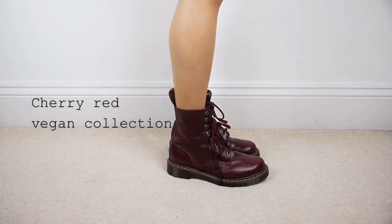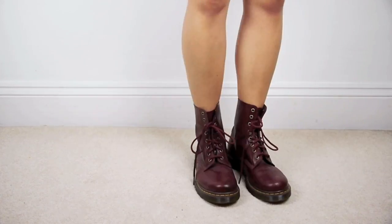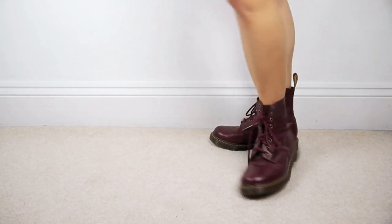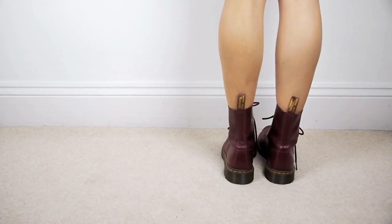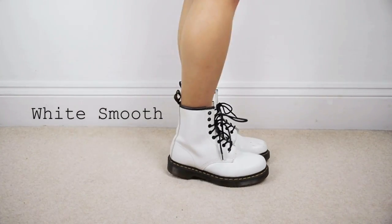Next to my cherry red ones, I love the colour of these because they, again, can add to an outfit and bring a bit of colour in, which I often need. They're also a bit more comfortable than the patent leather ones. And these are actually vegan ones, which I didn't even know when I went to buy them, but I'm glad now that I have them that they are.